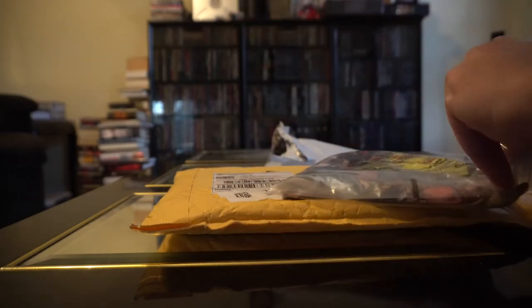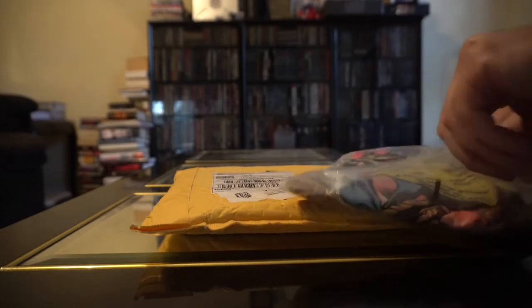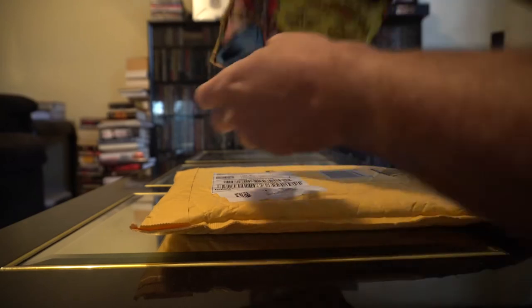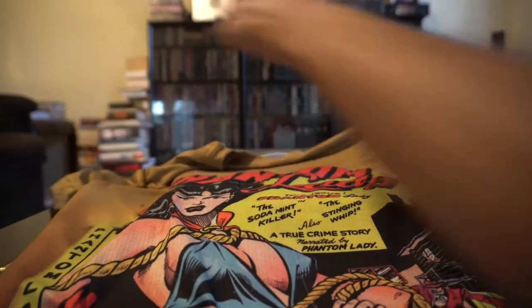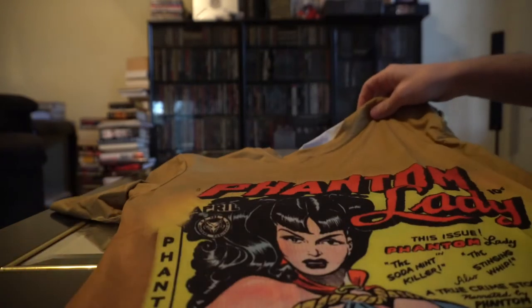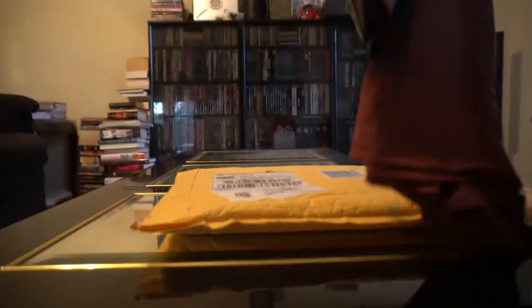This one is a t-shirt. This is pretty much the only kind of Matt Baker merchandise I saw, and this has his very famous cover of Phantom Lady. Got the same image on the front and the back.